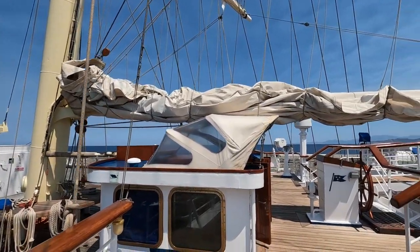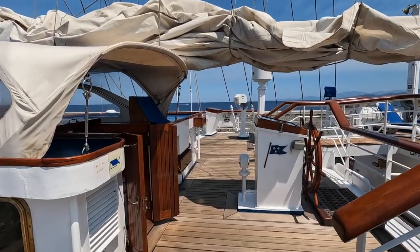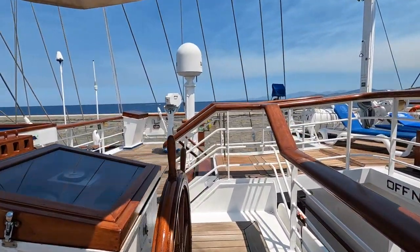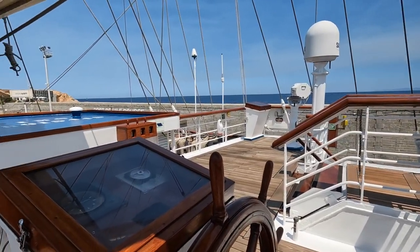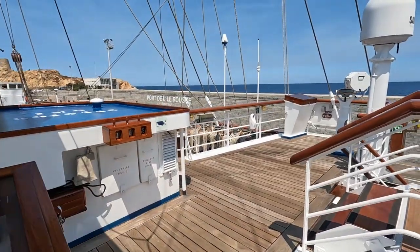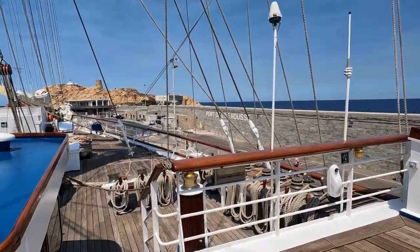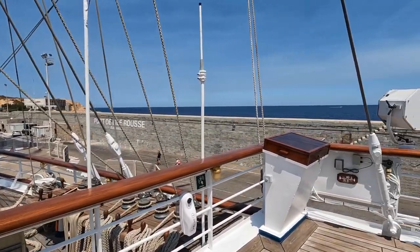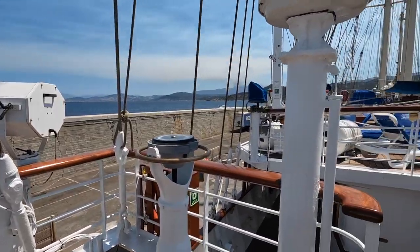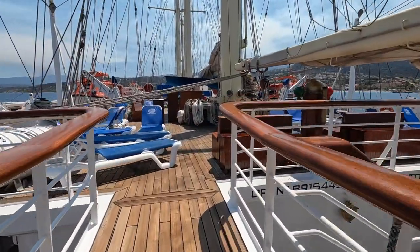Here you have the wheel, the navigation area, the wheelhouse. Just a beautiful traditional ship with all the wood, and inside you got the brass finishes. So, if you like real sailing, this is the cruise ship for you. Let's head back toward the midship here.